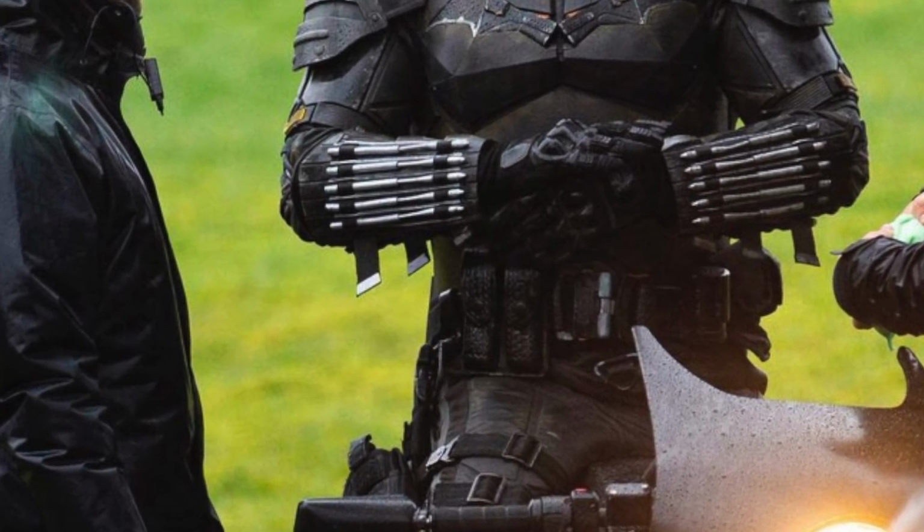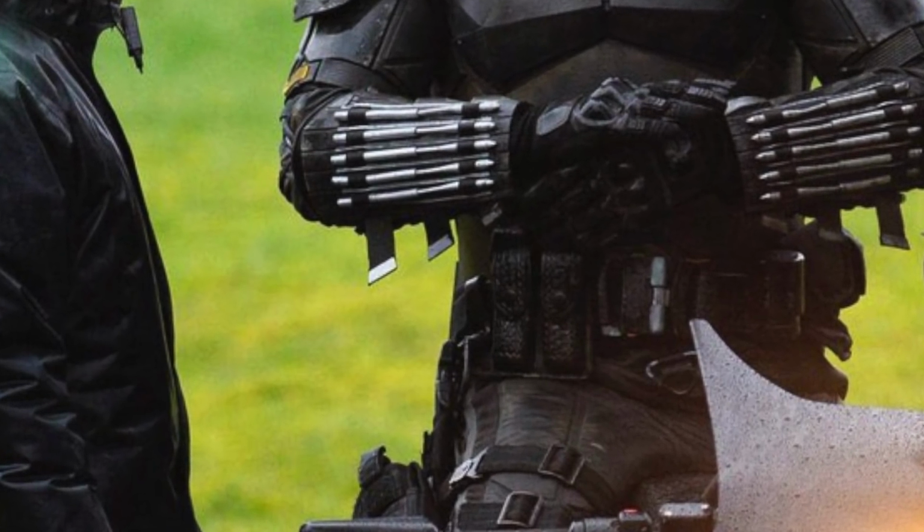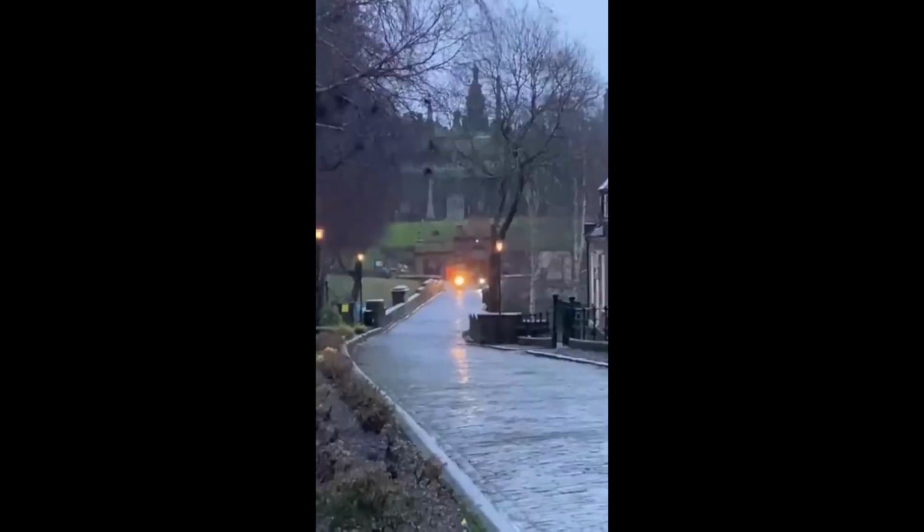There's even this goofy freaking video of the stunt double riding with the Batmobile. Who knows if this was intentional or he just couldn't slow down in time before he hit the camera guy.